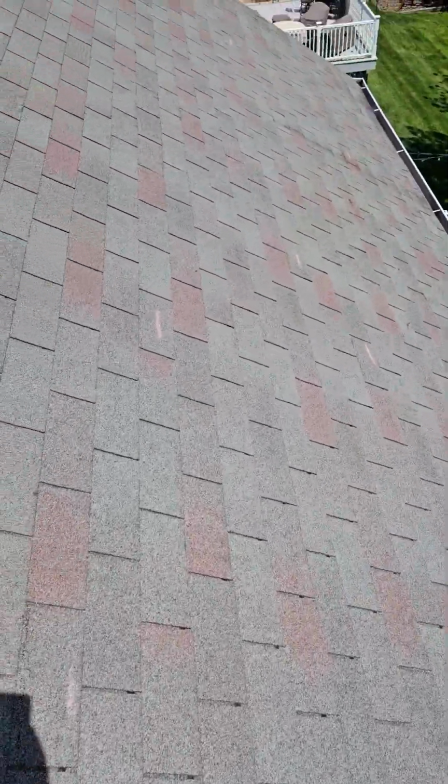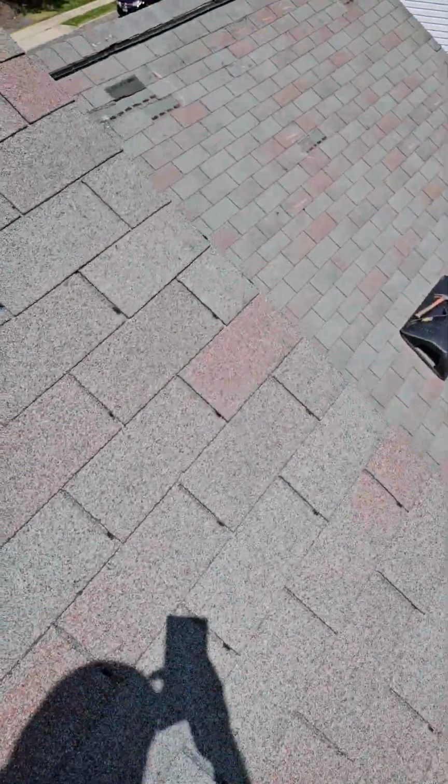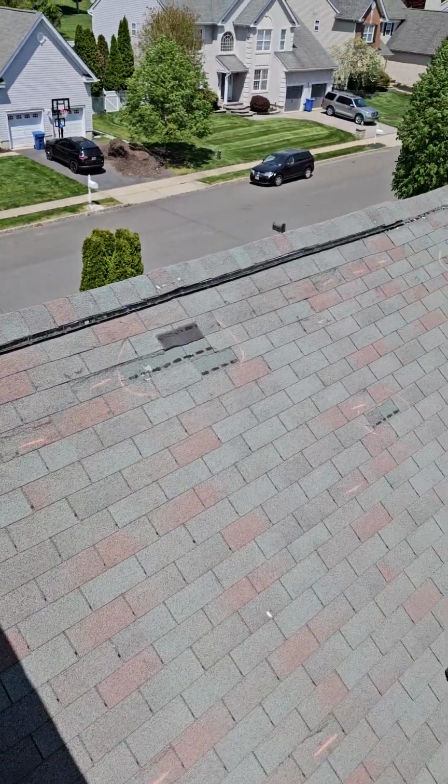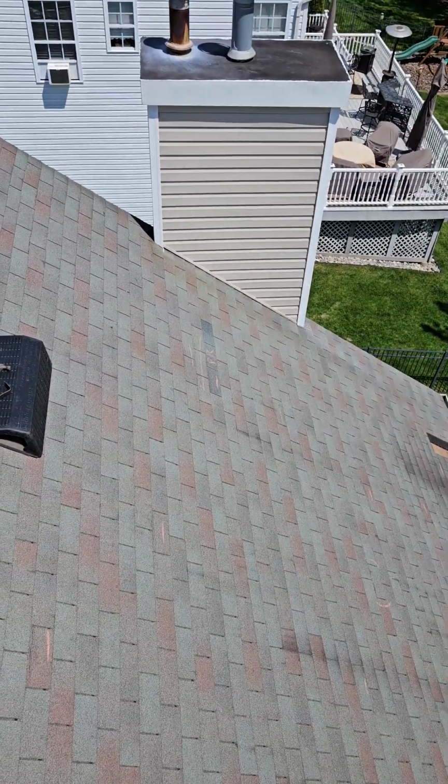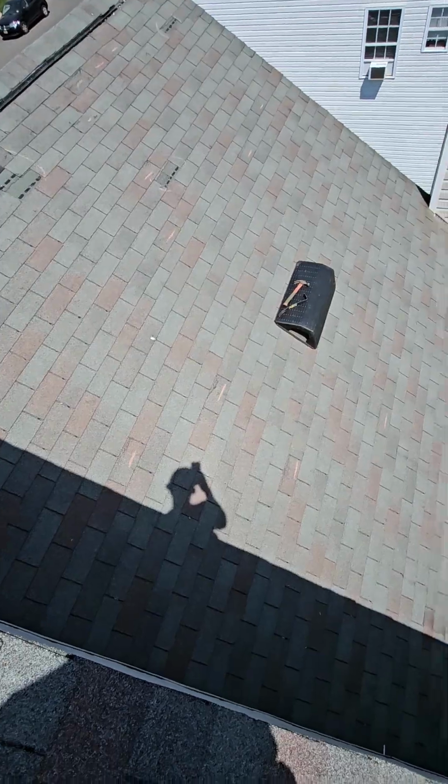Additionally, we found significantly more damage than your company found. On the back slope, we found about 55 damaged shingles. This is including all those missing. There's also another prior repair down there that you can see there's damage to the top of those shingles. We're gonna do a repair attempt on that shingle right there.